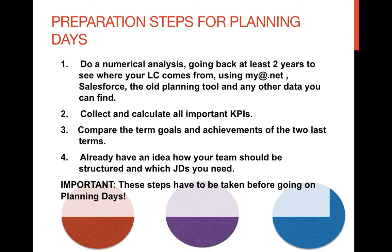Also check the old planning tools, see what ambitions they had, whether they set their goals really high or if they planned more realistically. Compare the goals and the achievements of the actual last 2 terms. What happened? How did they plan? Where did they go wrong? How can we avoid that? Things like that. The goal of that is not to have the most pessimistic plan after your planning days. It should just help you to get a reality check. So still be ambitious and try to be the VP who leaves a legacy in your LC. Don't just carry on the status quo, of course.